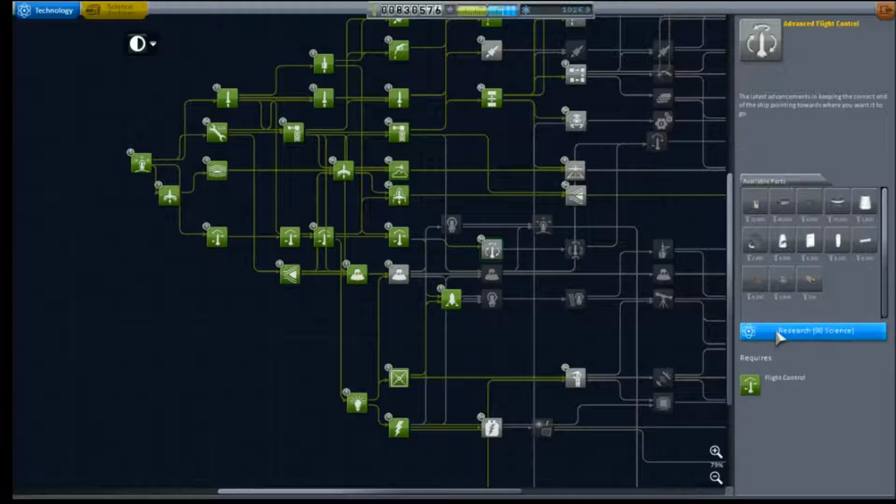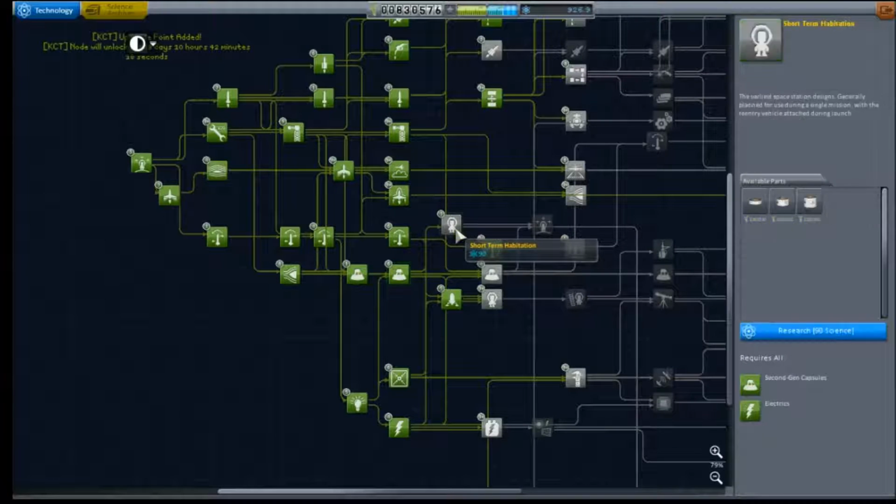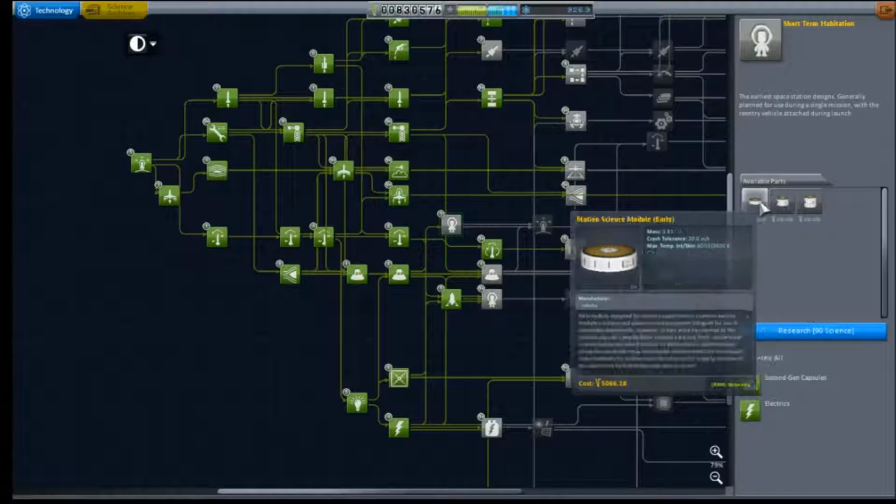Advanced flight control, already being researched. Second gen capsules, if we haven't. Oh, yay, point added, hooray. Short term habitation, crew cabin, pretty neat. Science station module early. Planetary science equipment designed for use in repeatable experiments. All data must be returned to the surface. You can't exactly beam samples back and forth, unlike other science equipment, which records all data instantly. Experiments using this equipment may be repeated multiple times on subsequent crew rotations for further scientific value. Don't forget to transfer all the data to the RV before the crew returns home. That's really interesting.